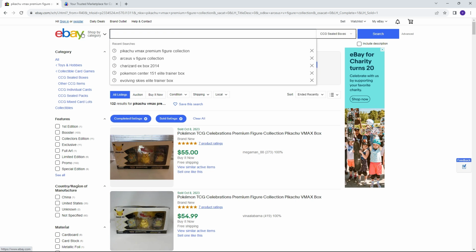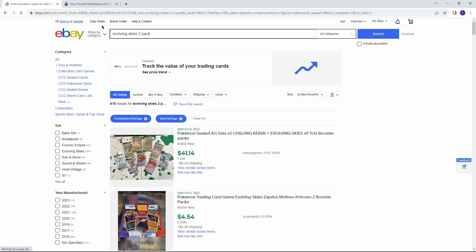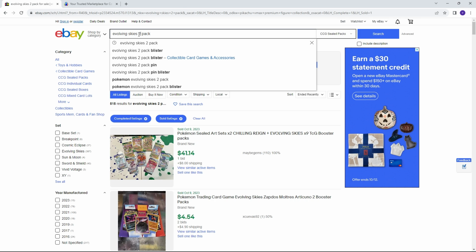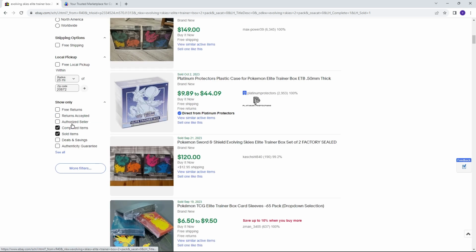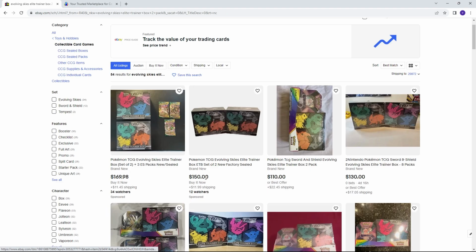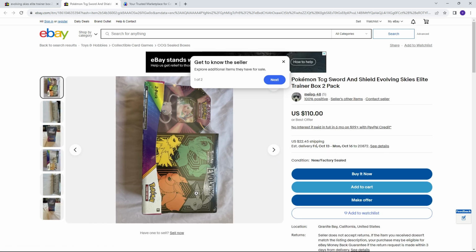Next we got, so this is a Costco product. It's the Evolving Skies 2-pack. If you don't know what I'm talking about, I'll show you. So basically, I don't know if they're gonna show them here. Elite Trainer box. Maybe I have to search this up. So this is the one I'm talking about. It basically just has a tin with the Elite Trainer box. So it's basically gonna be around the same amount as the Elite Trainer box, and I don't know, $10-15.